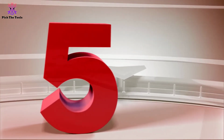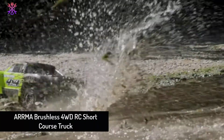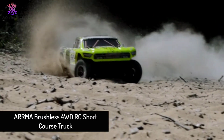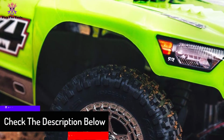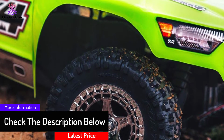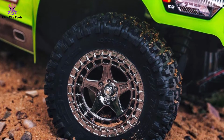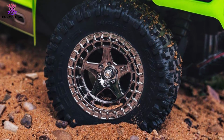Starting at number 5, we have the ARRMA Brushless 4WD RC Short Course Truck. This brushless RC truck from ARRMA is best for both kids and adults. Whether you want to race it on road or off-road, it deals with them all. With a maximum speed of 50+ mph, it is going to be fun for off-road adventure. Its 1/10 radio control is very powerful to keep the truck going on most terrains. What is more, users can still continue with the game even under the rain thanks to its waterproof feature.